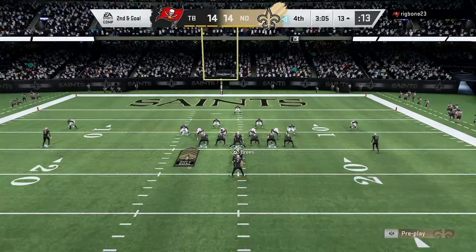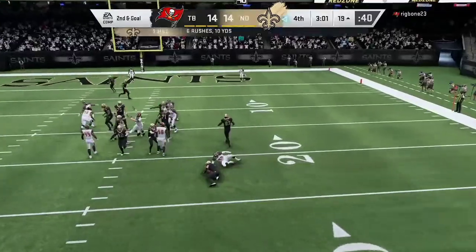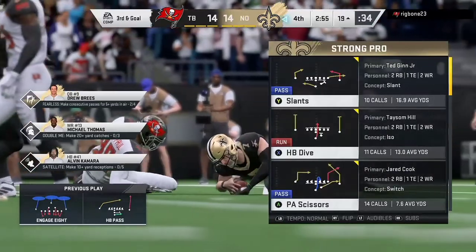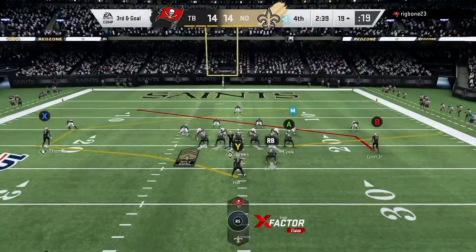Throwing again on 2nd down, Breeze, and they'll lose yardage here. Knocked back to the 19-yard line. Give them a loss of 6 yards, and it brings up 3rd down. They've been stuffed twice here for losses. Now it's 3rd and goal.